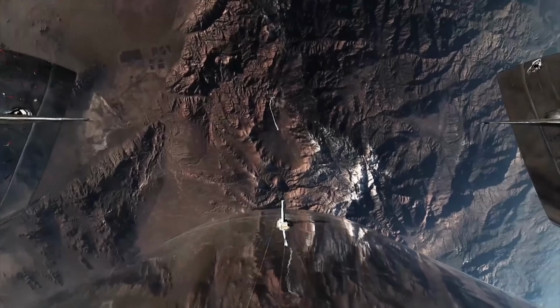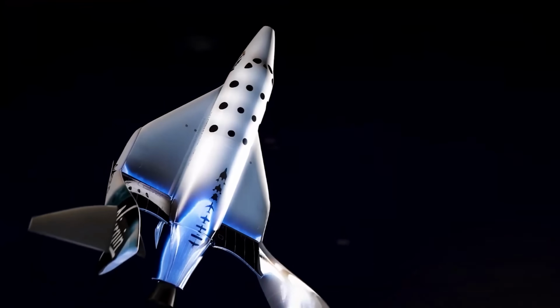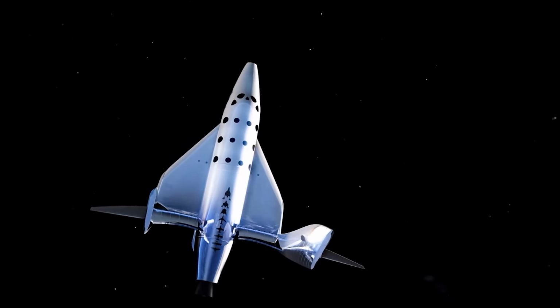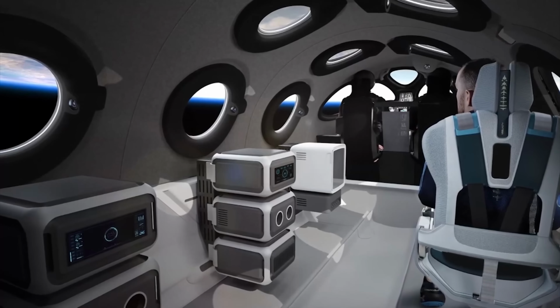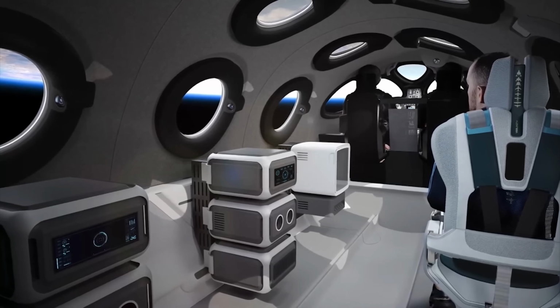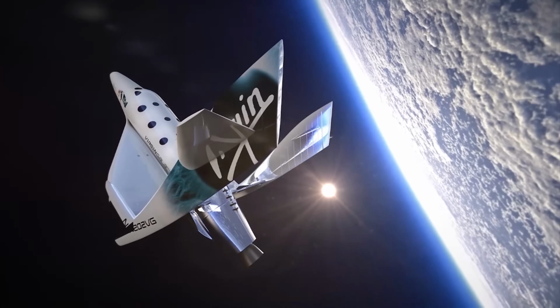But it's not cheap to take a ride on the VSS Unity. For $250,000, you get a 90-minute flight that takes you high enough to experience weightlessness and see the Earth from space. By surpassing an altitude of 80 kilometers, Virgin Galactic space tourists will also receive official astronaut status.